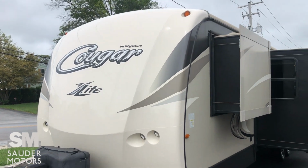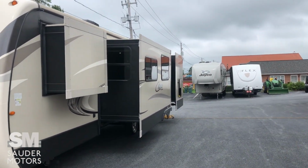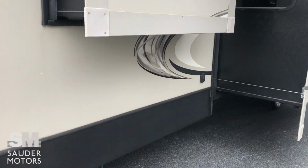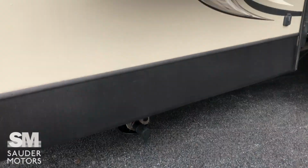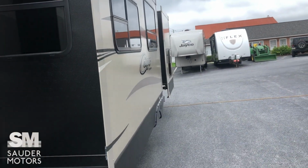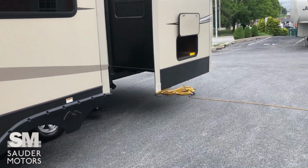Nice fiberglass front. This thing's in excellent condition. 2017, we have 0 delam. All systems have been serviced and functioning. Your front leveling jacks. This is a wardrobe slide for the front bunk. This is our main area living slide out with living area dinette, which we'll get to in a bit.